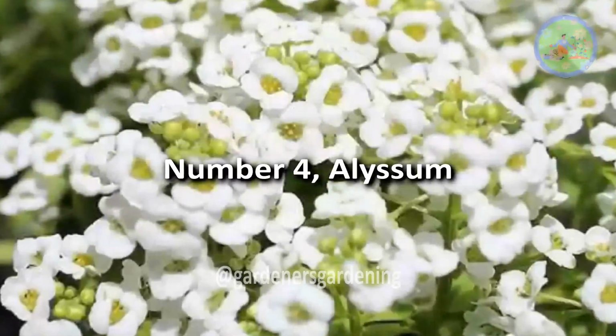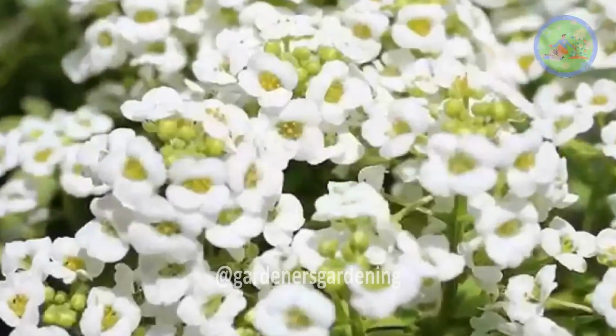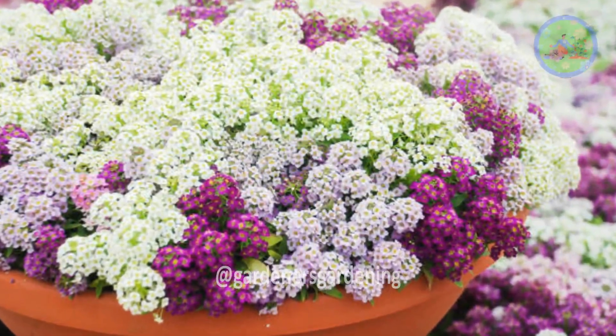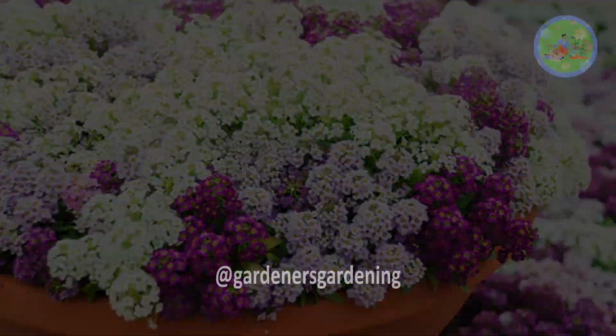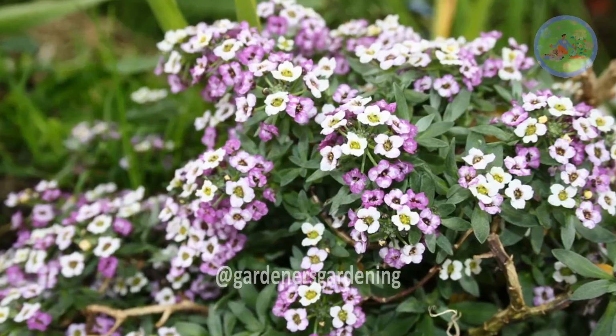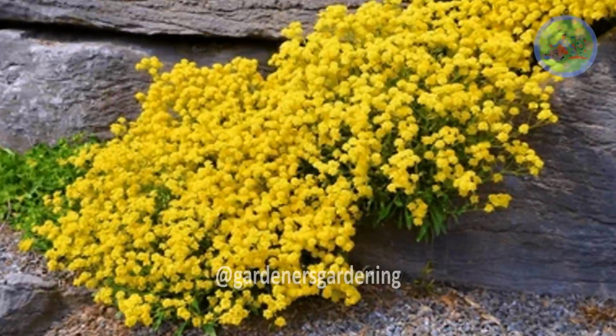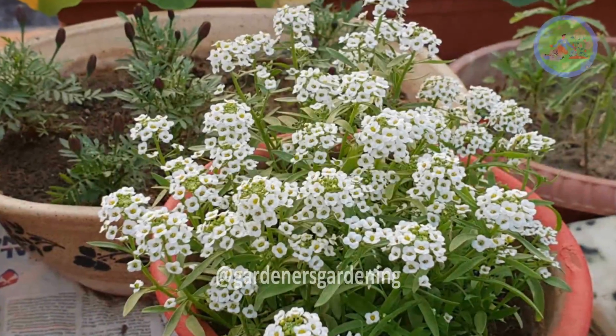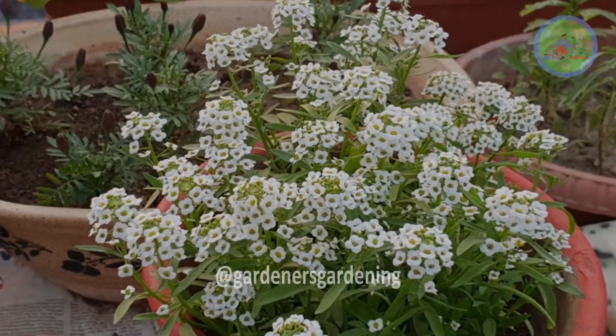Number 4. Alyssum. Alyssum, with its cute appearance and sweet fragrance, is the best plant for your home garden. These tiny blooms are a burst of white, pink, purple, or yellow, looking like miniature clouds. Sow alyssum seeds directly into your garden or in pots in late winter.